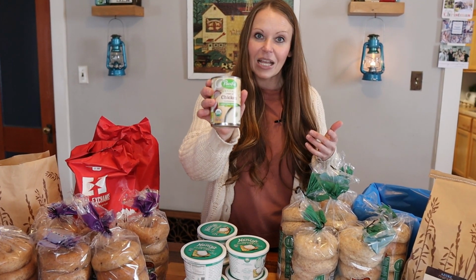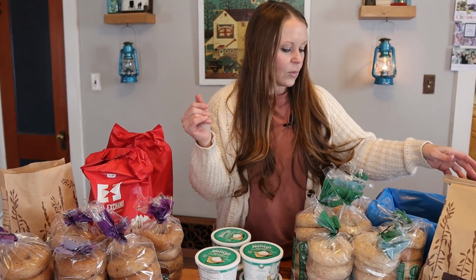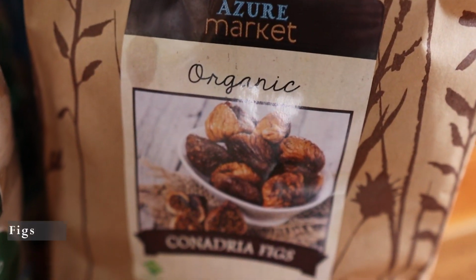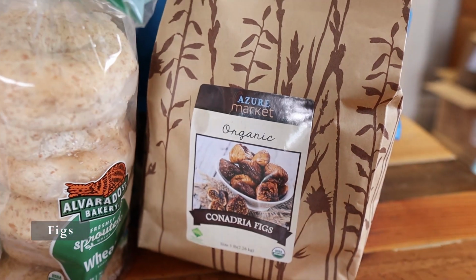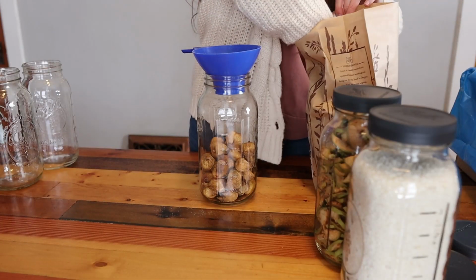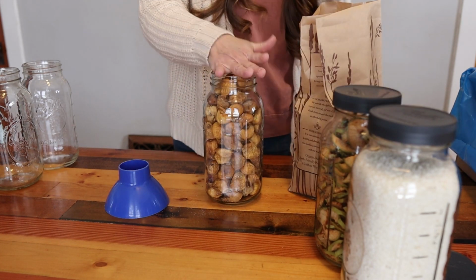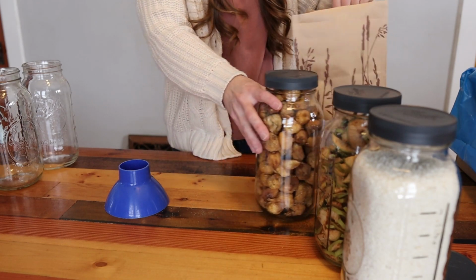So I stacked up another case on these. We go through it pretty slowly, so it lasts us a while. Okay, another item that we have purchased before, that we ran out of and wanted to get again, are figs. I'm going to open these up for you too, because we're going to put these into jars as well. They stay more fresh when you put them into some clean mason jars and lid them. Because it's such a big portion, what did I buy this time?